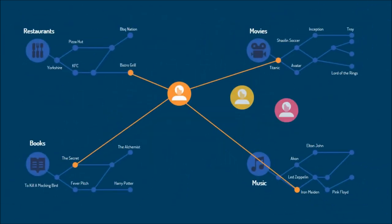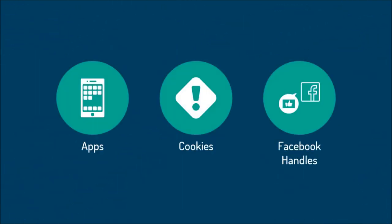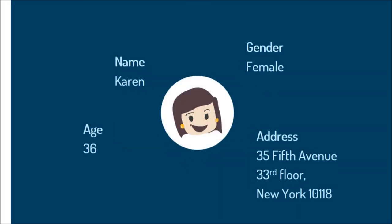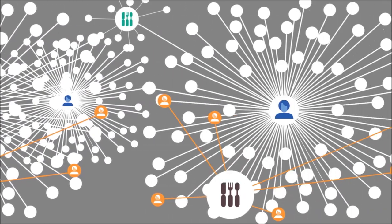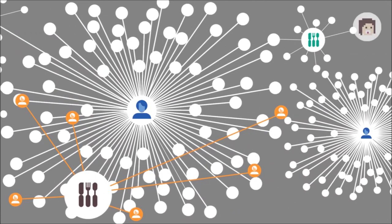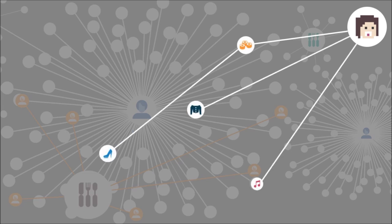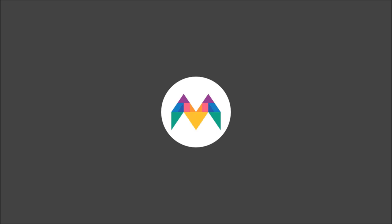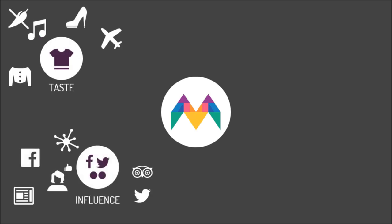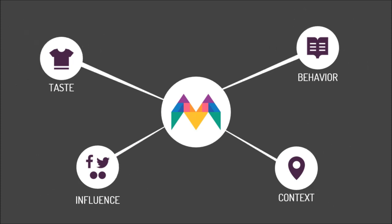We do the same for other categories and link the category graphs by using explicit individual permissions. We then remove all personal information to create a very big anonymized cross-category taste graph. An individual's behavior is then linked to our graph to create a personal taste fabric which can discover and predict tastes across categories. Crayon's choice algorithm then uses taste, influence, behavior, and context to deliver ultra-personalized choices.